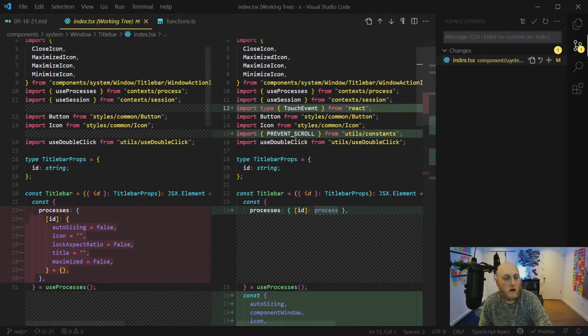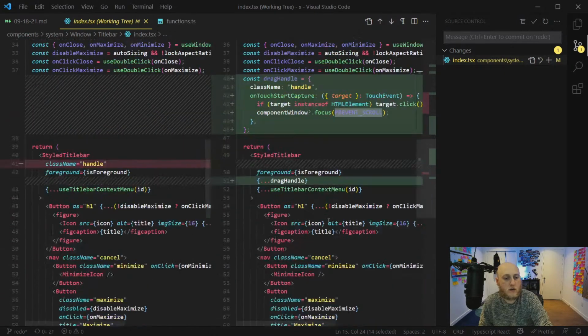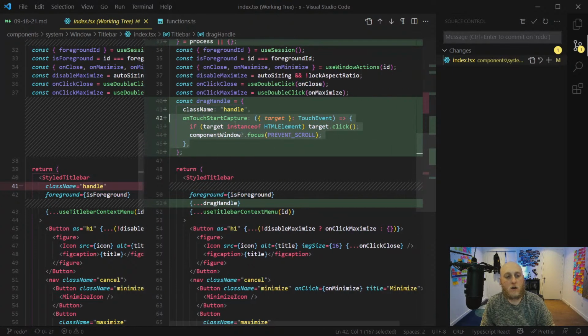So what is this? Did I add prevent scroll? Oh, because I added another focus? Yes. Okay. So before, basically, there was this class called handle that works for the React Rnd resize and drag library. But I've switched it to an object here and I've moved it up here so I could define the class. And I'm also defining this on touch. The reason I did it like this is kind of to associate them.